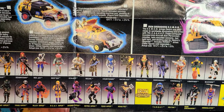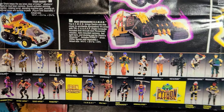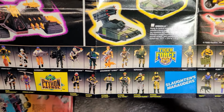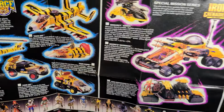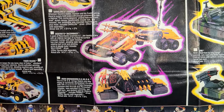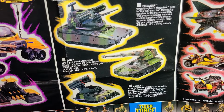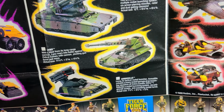Yeah, they really went at it with these army builders. Annihilator too. And then I got the Python Patrol. Oh yeah, it just keeps going. Slaughter's Marauders, Tiger Force. And so here's the vehicles. Zartan's Razorback, that's cool. So Demon, I love all these with the throwing the camo, Equalizer. Sick.